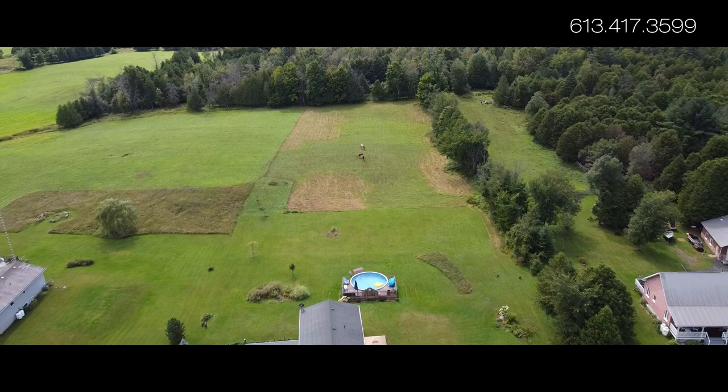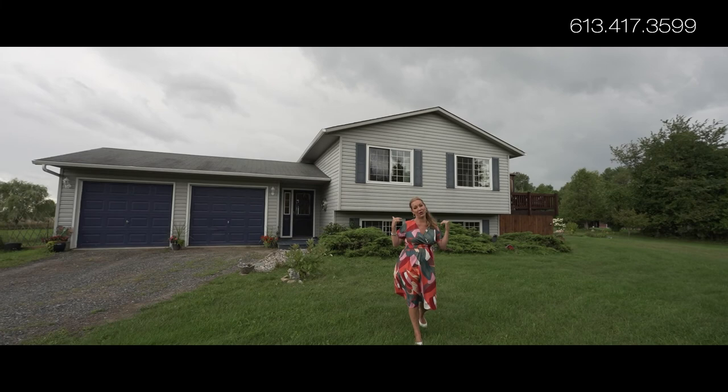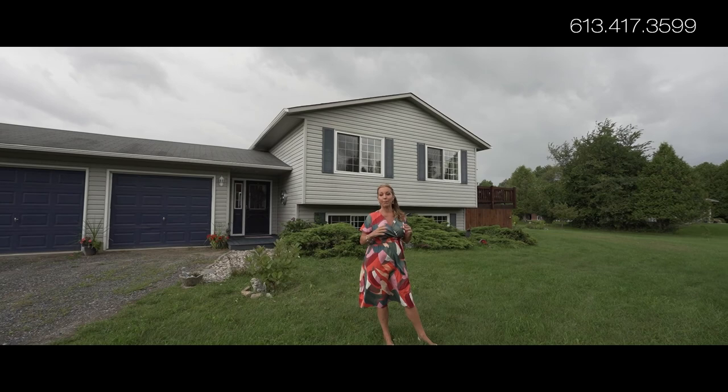Hi, Colleen Lyle here with Trinity Stone Realty, and I'm absolutely excited and in love with the home behind me. We have a beautiful 3-bed, 2-bath backsplit, gorgeous ensuite. I can't wait for you to see inside.